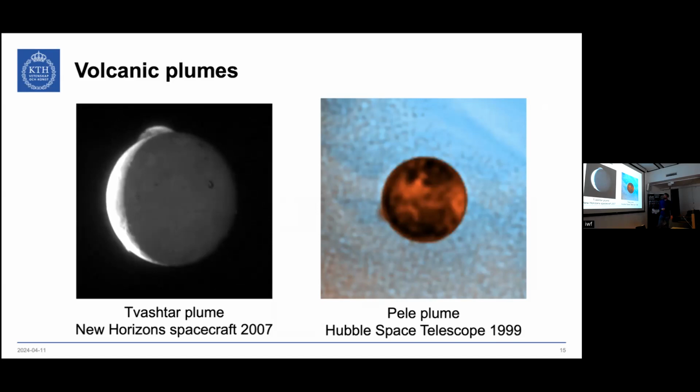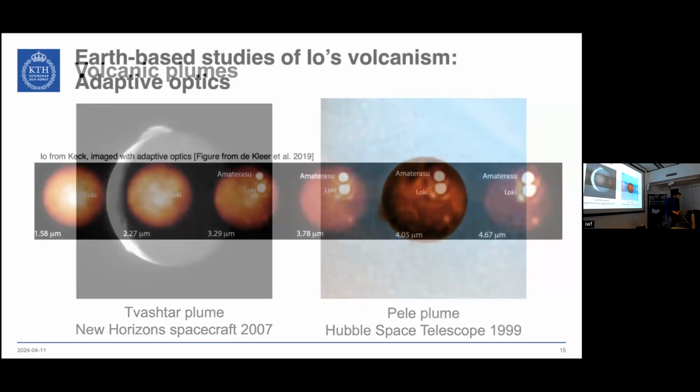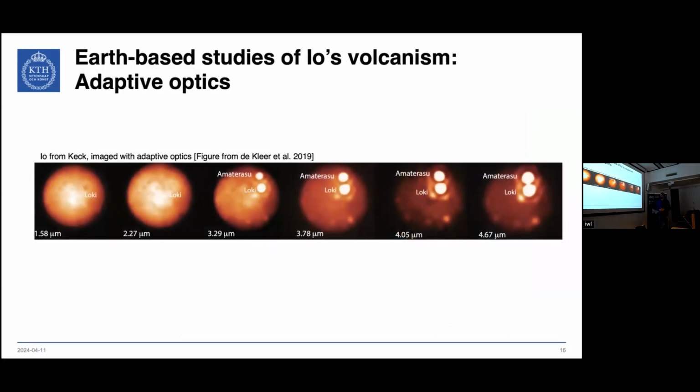On Io, this is a known plume, so people knew that when you look in transit, the background is Jupiter in that space, and you see the moon, and then you see the Pelé plume, which was known before, just at the limb, in absorption of the background light from Jupiter. But it's not so easy to monitor the volcanic activity from Earth, or it has not been for a long time. This changed with the arrival of adaptive optics.